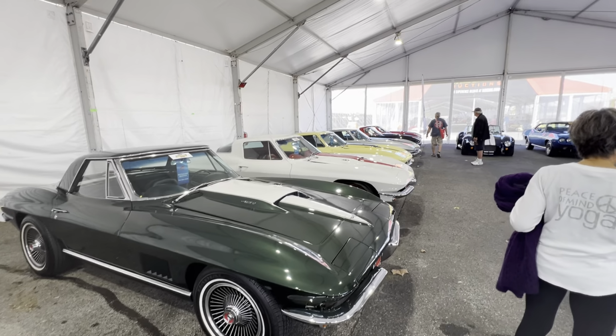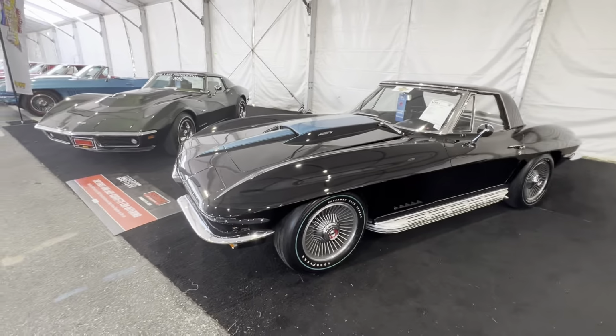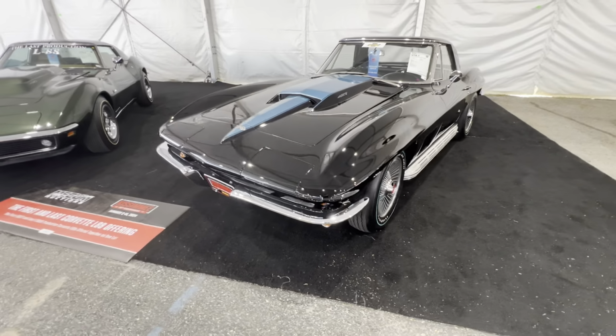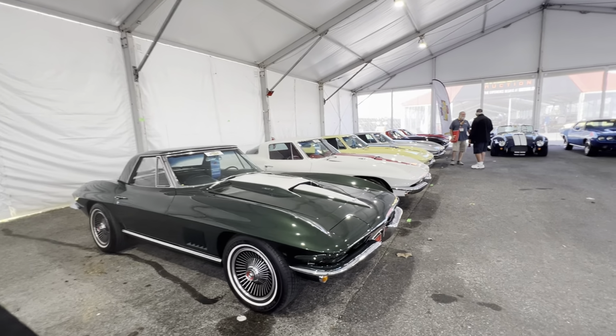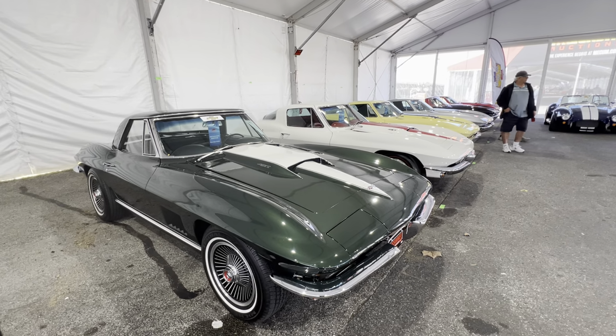What a collection of Corvettes. Looks like another one here. No, this is separate. So we'll end up this collection with these here and leave you with it. We'll preview these other ones next.